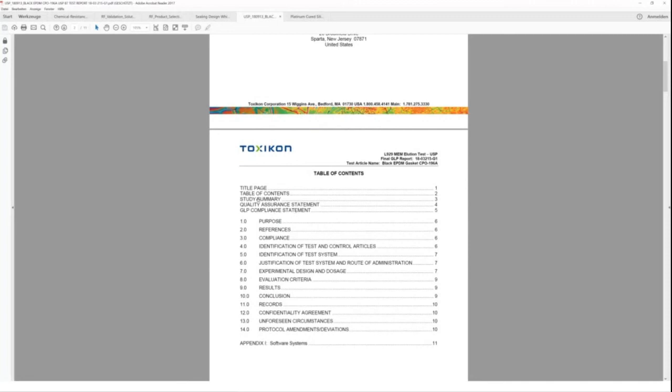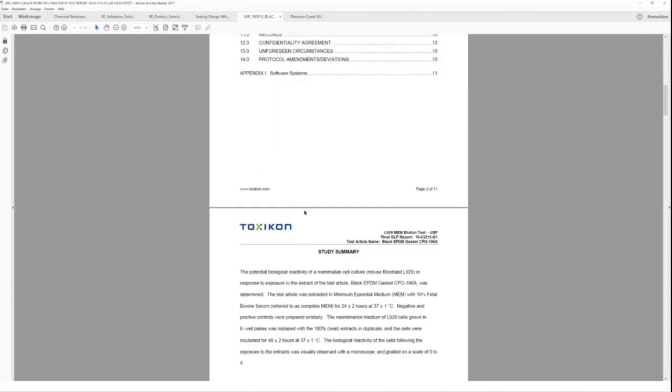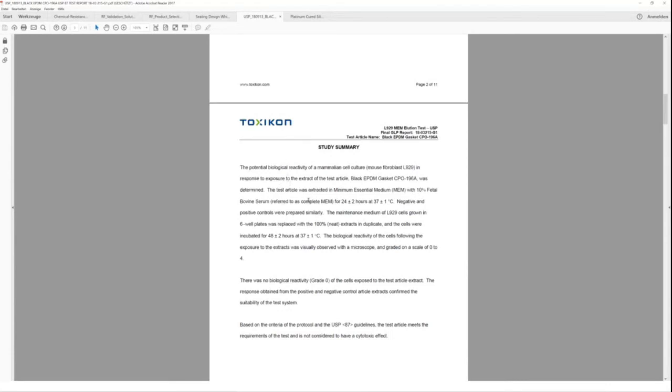When we scroll down, we can see the table of contents, which is important for us. For you as a customer, it's of course easier to look at the study summary. You want to know, is the material of Rubberfab in compliance with USP 87? So the study summary gives you an overview and says that based on the criteria of the protocol, USP 87, the test article meets the requirements. In this test there is a lot of information, a very good explanation of the test, which is done in vitro. But the result remains that the article, the EPDM in this case, meets the requirements of the USP 87.